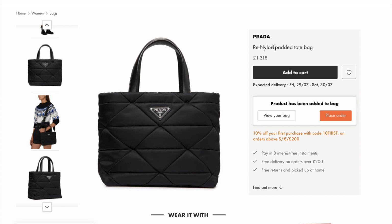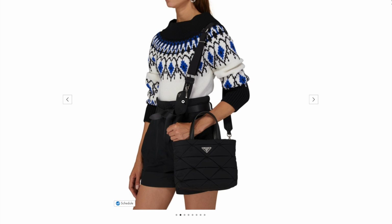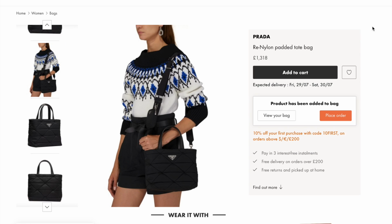Here we've got the nylon padded tote bag. I am loving this. I actually quite like it, to say that I don't usually like this style. I would take this phone holder off here, but I am really liking this as a tote bag. You can't beat a tote bag that comes with a crossbody strap. Oh, and it's got a zipper. This is going to be perfect for security.